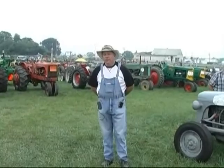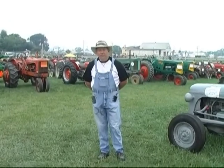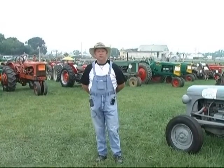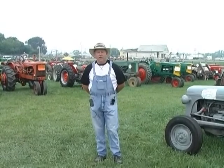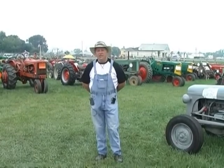Here in the antique tractor area, you'll find just a little bit of everything. No matter what color of tractor that you like, or your father liked, or your grandfather liked, you'll more than likely find it here. There's everything from the common, the Olivers, the John Deeres, and the Fords, and Internationals, to some oddballs. I call an oddball any company that was only around for 2 or 3 years, but they made several tractors, and you'll find some of them here.